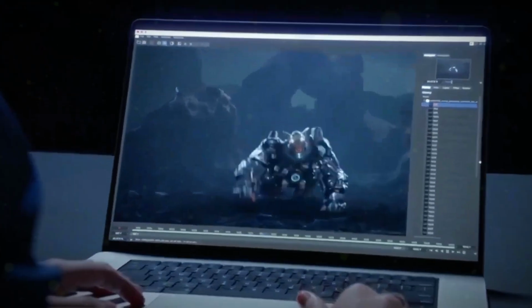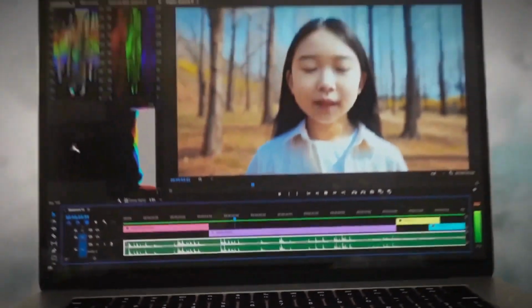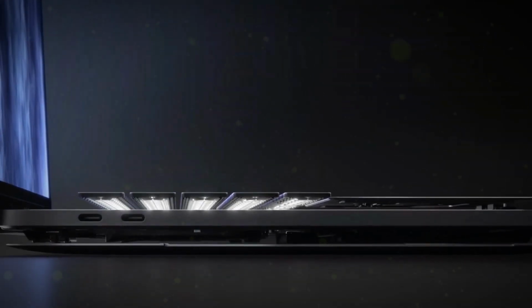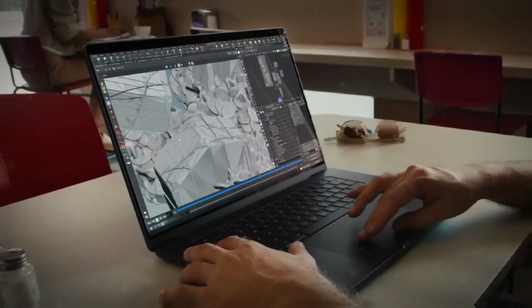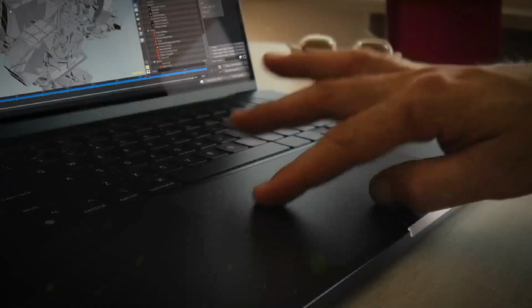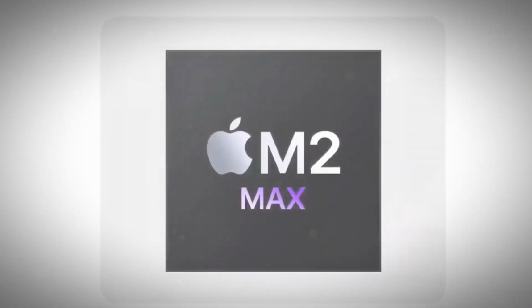The extended anticipation gives potential buyers ample time to evaluate their current devices and determine if the M4 MacBook Pro meets their needs. Environmental considerations. One notable change with the upcoming M4 MacBook Pro is its packaging. In line with Apple's commitment to environmental sustainability, the device will no longer include Apple stickers in the box.